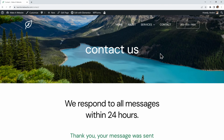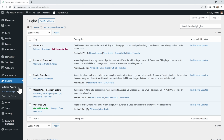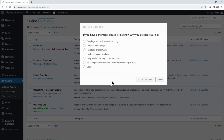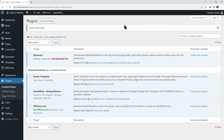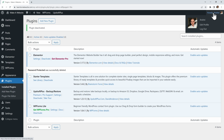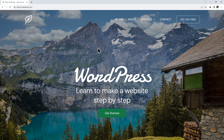Alright, if you made it all the way here, congratulations! Your website is looking absolutely beautiful and we are ready to launch. Just go back to your dashboard and then go to plugins. We don't need our password protected plugin anymore, so just deactivate it. We can skip over this. And now we can delete it and confirm. You can also go up here to the top right and you can log out of your admin account. Now we can simply visit our website and we will see it like any other visitor would without that admin bar on top.